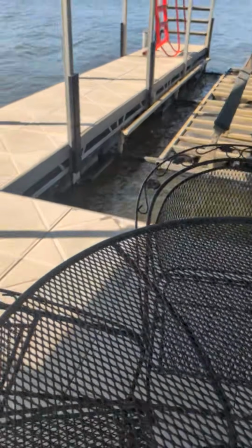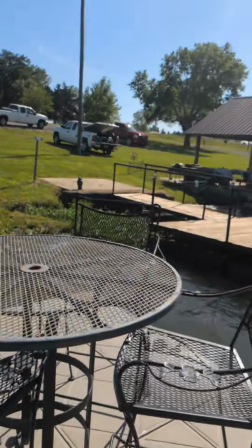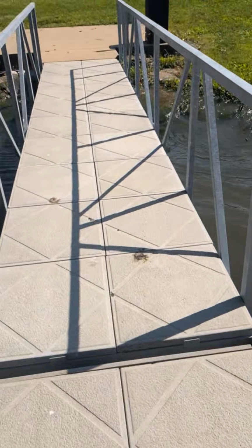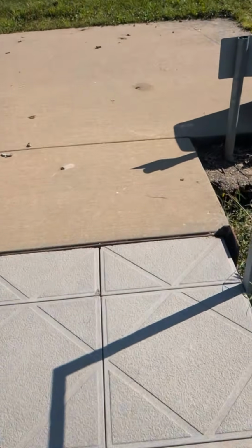Why is my bobber sinking? What are you talking about? On what rod? Because this one doesn't have that one. That one doesn't have a bobber. It just has a big hook and some bait on it.